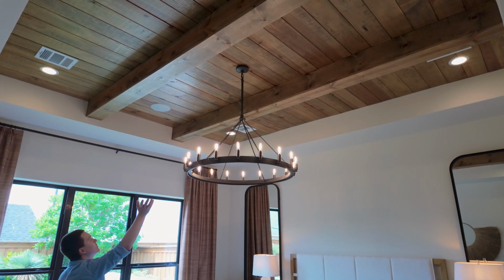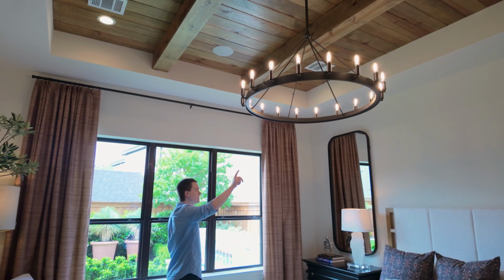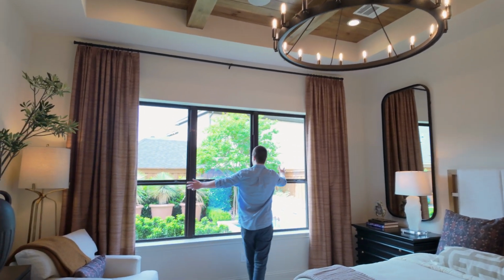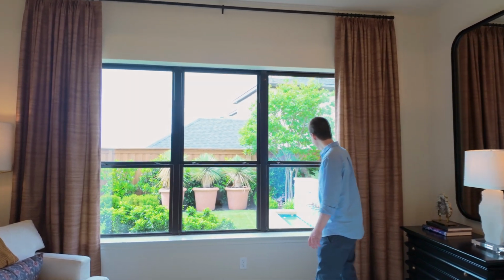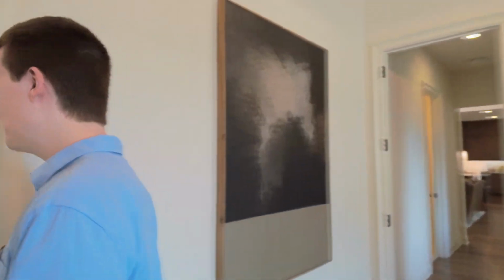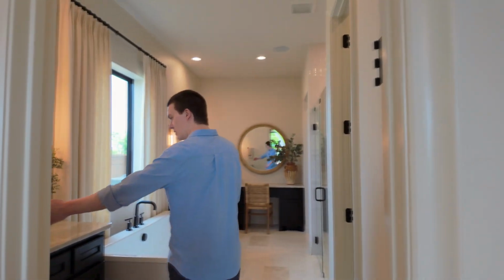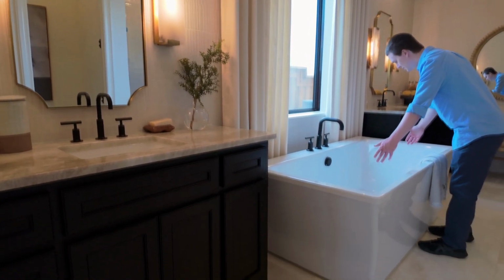Wood paneling and exposed beams along the ceiling with a large chandelier, as well as a large view out to the backyard, including the water feature. On the opposite side is the entrance to the primary bathroom. Split vanities, as well as a large soaking tub.